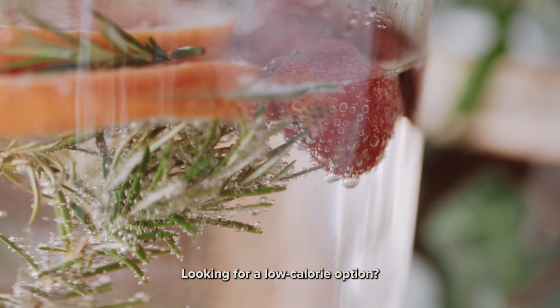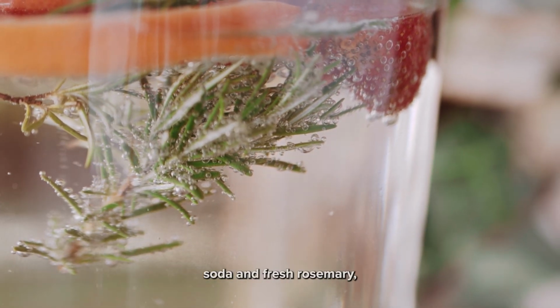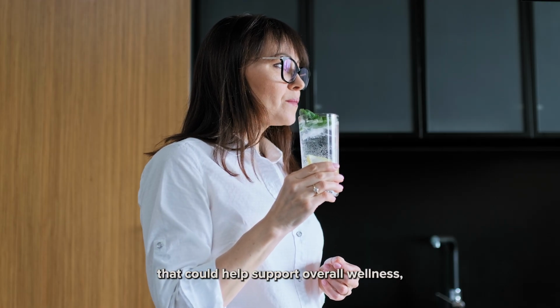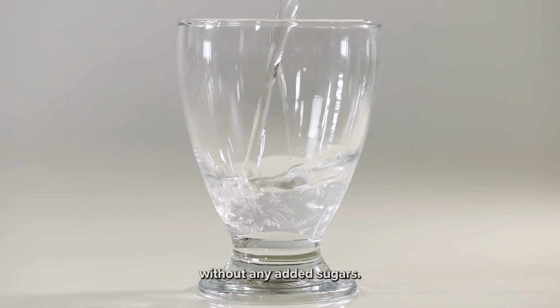Looking for a low-calorie option? Try this Fizzy Rosemary Cider Mocktail with apple cider, soda, and fresh rosemary. This drink is both refreshing and aromatic. Rosemary may offer antioxidants that could help support overall wellness, and the cider gives you a naturally sweet, tangy flavor without any added sugars. Here's the recipe.